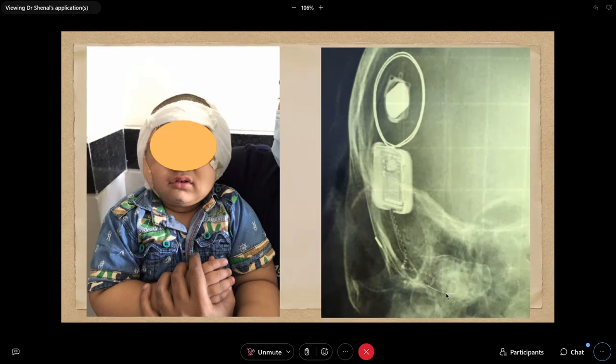This is a case where we did a bilateral simultaneous implant. And this is how we give the bandage to the child, and over it we will give a crepe bandage also so that there is no risk of hematoma formation.